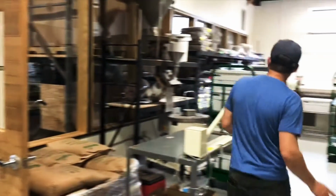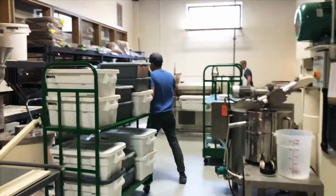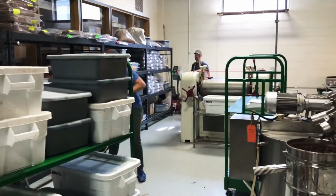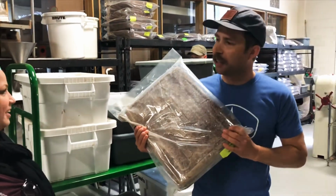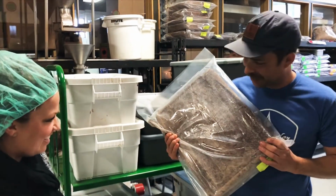Let me show you. These big 23-pound blocks of chocolate. Oh, wow. If you want to start gnawing on this thing for a while, it'll take you a few weeks. That's awesome, the biggest chocolate bar.